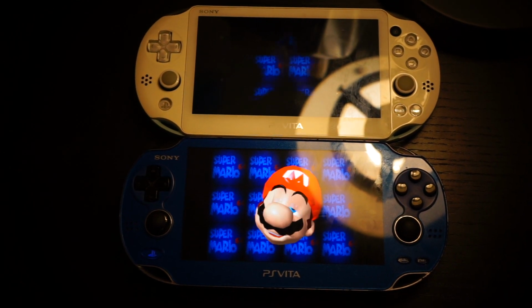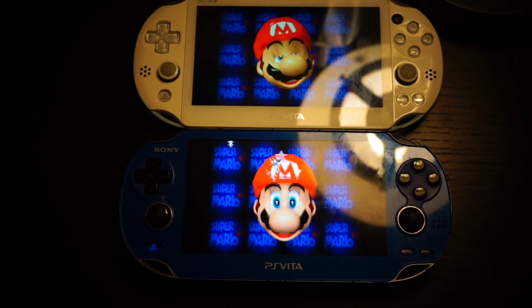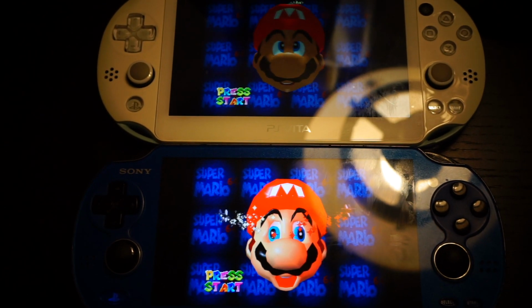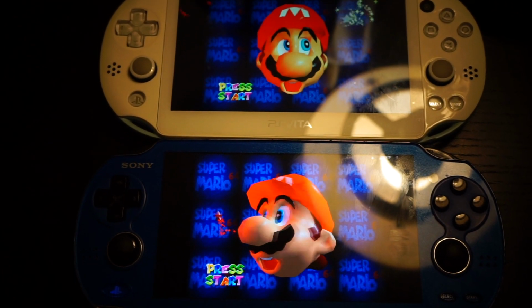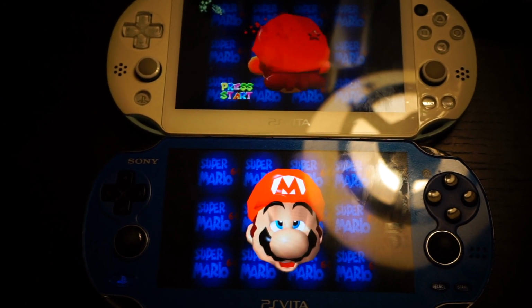I forgot to mention in the footage you're seeing right now, this is a copy of Super Mario 64 PC Engine Edition in full screen, running at 60 FPS. So it actually runs better than the Switch version, which runs at 30 FPS. So you're getting a better version of Super Mario 64 as well compared to its Switch brother, I guess.